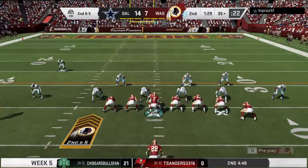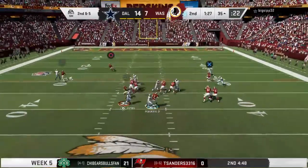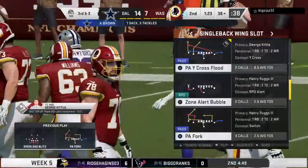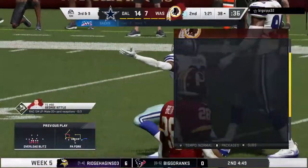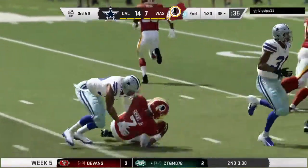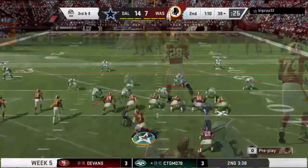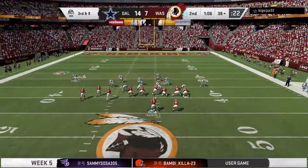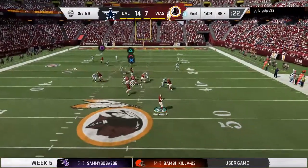Here's 2nd and 5. Play action. Haskins. Rush coming, and he's taken down. The amount of sacks that they've absorbed in this game is absolutely extraordinary. Let's just face it. This offensive line, flat out, cannot handle this pass rush. It's been demonstrated time and time again. In need of a conversion on third down. They had the big play to start the drive. Not much since.